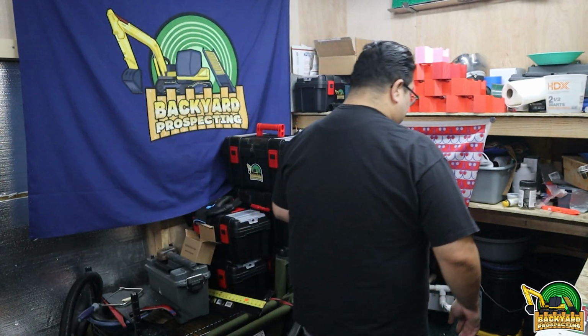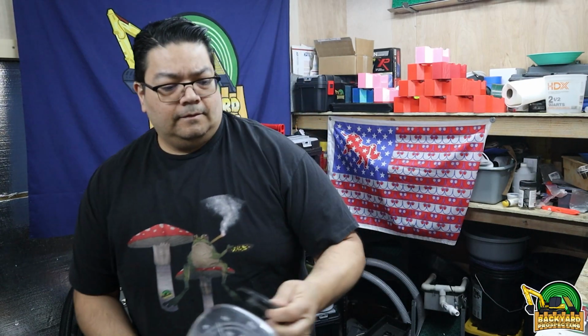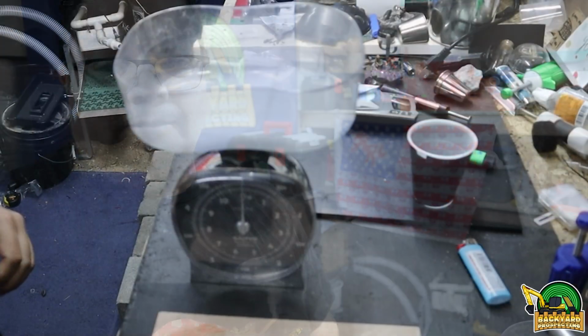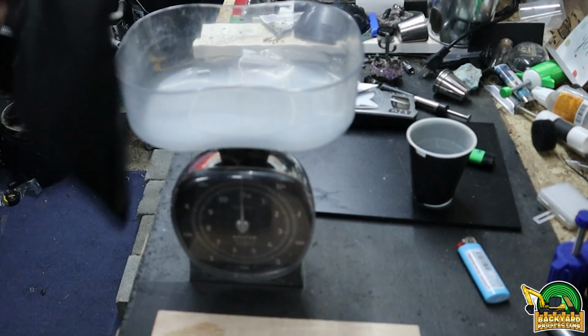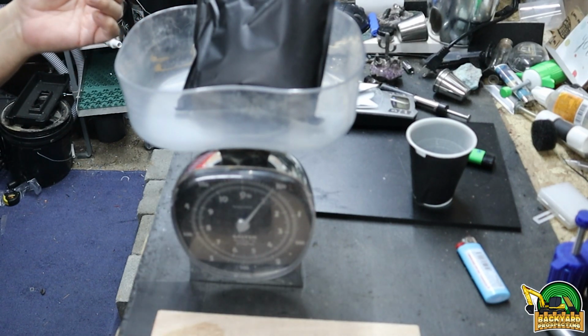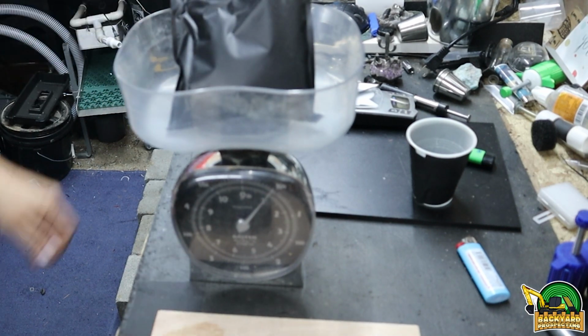Not too bad. Now, it says 1.5 pounds. I'm not so sure, so let's go grab the old scale here. And then we can confirm. Actually, let's just hop over to the other view and we'll go from there and shake it out. All right. Put this on the scale. And there's just almost 1 pound of material here. Not quite 1.5 pounds. I'm missing about 30% of my material.